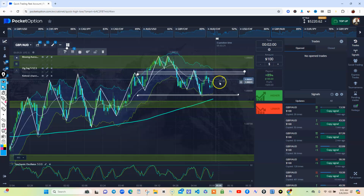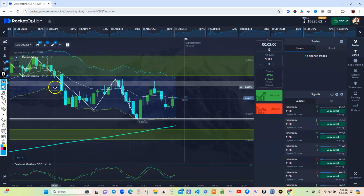Now, what I use is the middle of this Keltner channel for guidance. Right? We start closing above here, then I might be looking to take the trade here. We start closing below here, the middle of this Keltner, and I might be looking to take the trade back down here. You know what I'm saying? Sometimes you will get faked out. Especially in the choppy market.